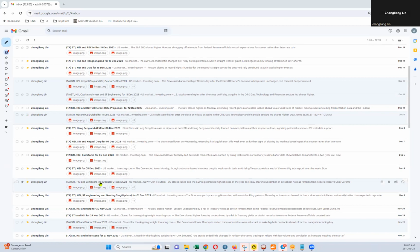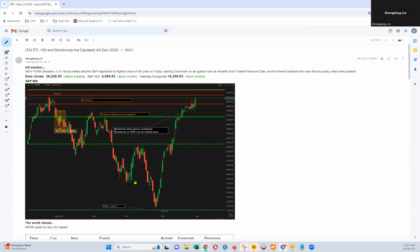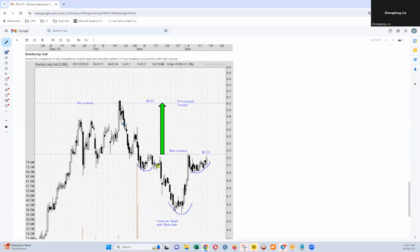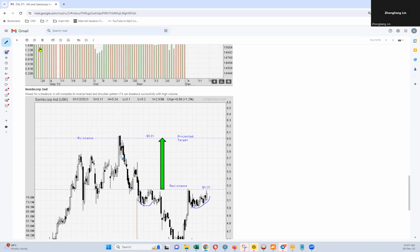That was when I posted Sembcorp Industry. What you saw that day was a promising sign for Sembcorp Industry, but a twist of the story happened. So I'm going to go through it with you later on. Sembcorp Industry did not actually follow this bullish inverse head and shoulder pattern.